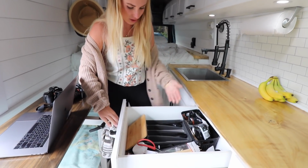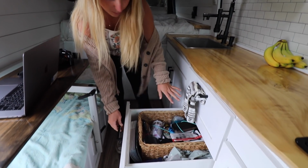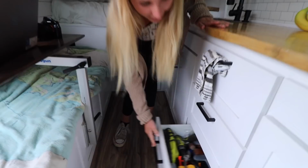We have our silverware in this drawer, coffee. Down here we call this our junk drawer. We just throw a bunch of miscellaneous objects in there. We keep our tools down here, well, most of them, but we also have some in the back.